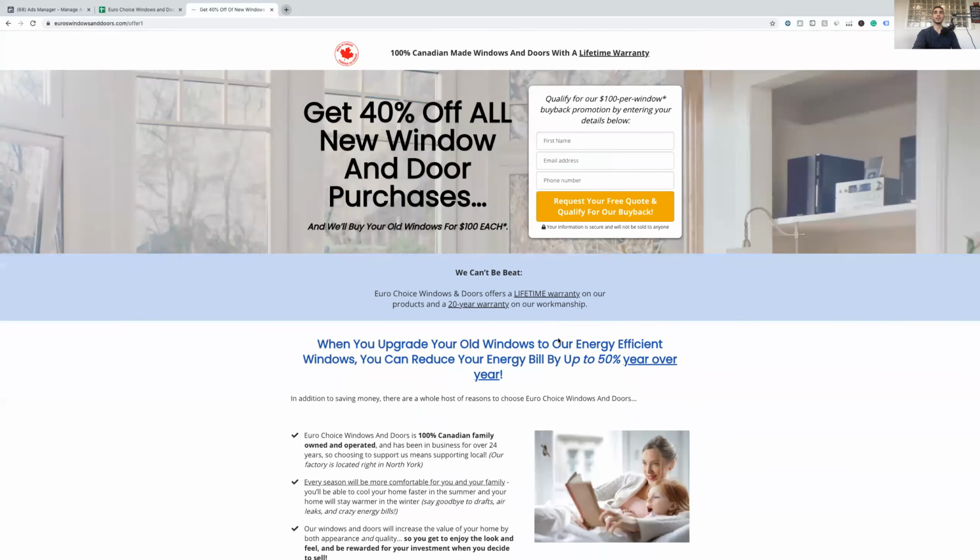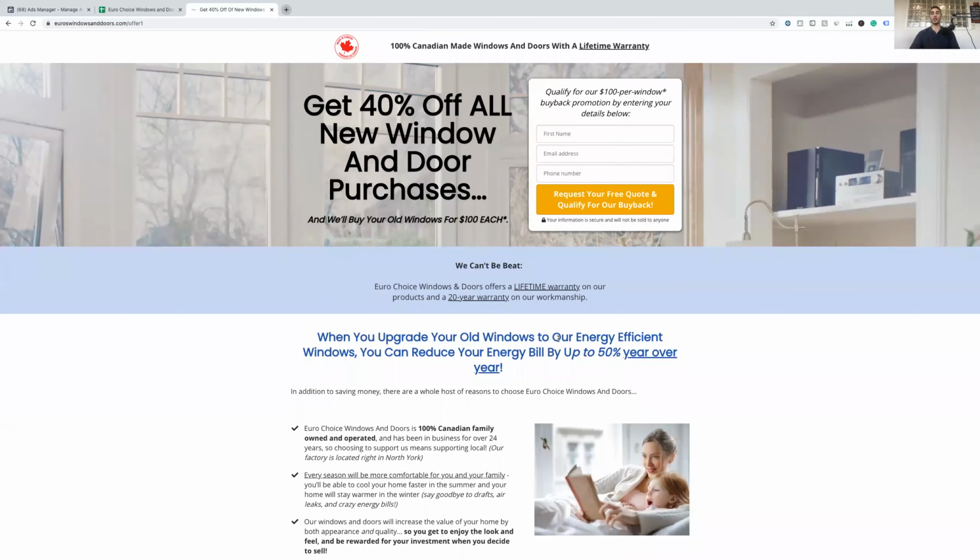And this funnel, just for your understanding, is converting over 22%. All right. So our earnings per lead are about $1,300, which is absolutely incredible, guys. Okay. So next part is retention and ecosystem.